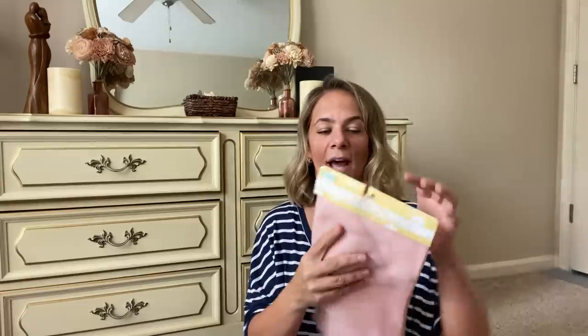Now, I have been picking up baby items because my cousin is having his first baby and it's a baby girl. So, y'all know I pick up baby stuff all the time. So, I'm getting together a gift basket for them. Now, I'm going to mail it to them. But here's a couple items that I picked up when I was out shopping.